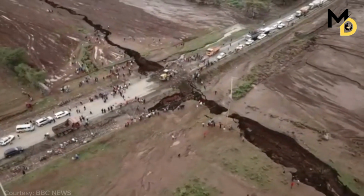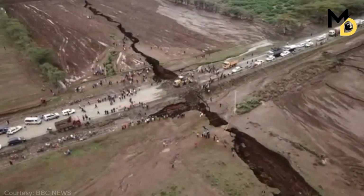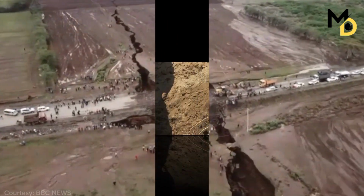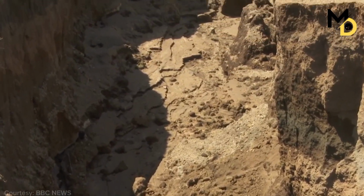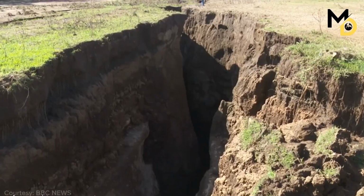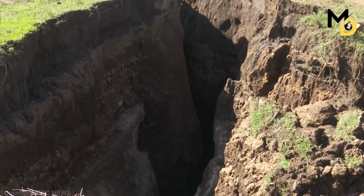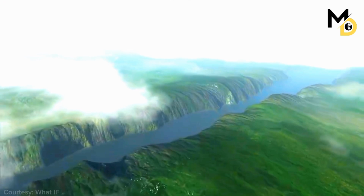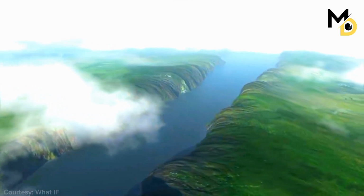The East African Rift System is an example of a continental rift, which is the initial stage of a continental breakup. As the plates pull apart, the crust thins and cracks, forming valleys and lakes. Eventually, these valleys will widen and deepen, allowing seawater to flow in and create a new ocean.